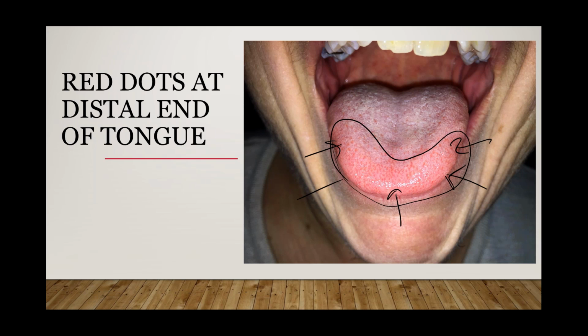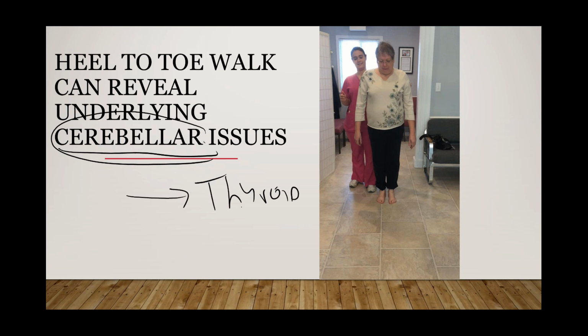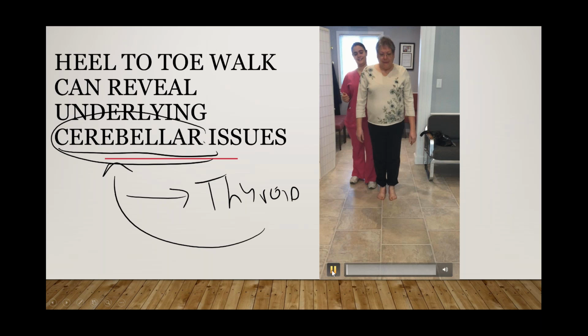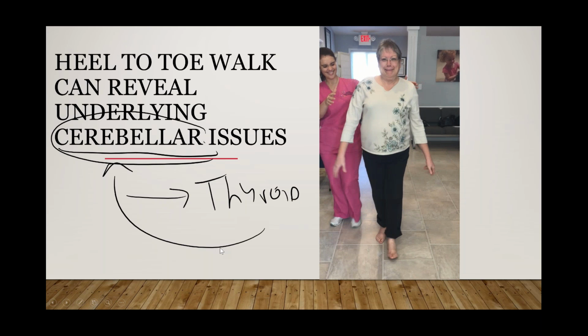Okay, so I had her do a heel-to-toe walk. Why did I do this? When I have a thyroid case, I always check the cerebellum very closely, because if you have an inflammatory process causing that thyroid to go down, many times it can cause the cerebellum to go down as well. So I'm going to check this on this case. Okay, look at me when you do it. A little slower. You have to do it slow because they can fake through it. Yeah, so she's wobbly, so she does have a cerebellum issue.